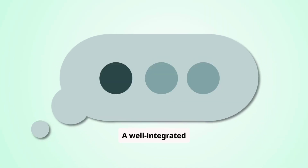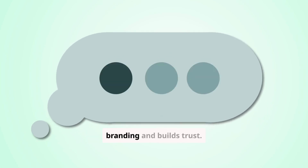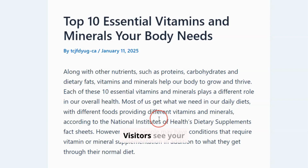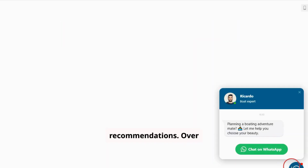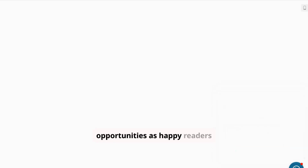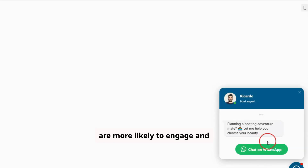A well-integrated WhatsApp plugin boosts your blog's branding and builds trust. Visitors see your commitment to accessibility, which strengthens loyalty and word-of-mouth recommendations. Over time, this can lead to increased traffic and even monetization opportunities, as happy readers are more likely to engage and promote your site.